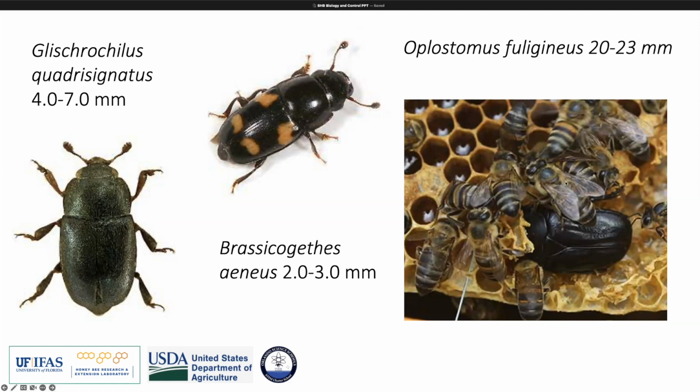Now, this image on the right here is actually a large hive beetle. They're called large hive beetles because they're large in size, 20 to 23 millimeters in length for this large hive beetle. The large hive beetle doesn't refer specifically to a single species of beetle, but rather each region has its own assortment of large hive beetles. The small hive beetle gets its name because it's small in comparison to this large hive beetle. Small hive beetles are 4 to 6 millimeters in length, so they're obviously 4 or 5 times smaller than this large hive beetle.